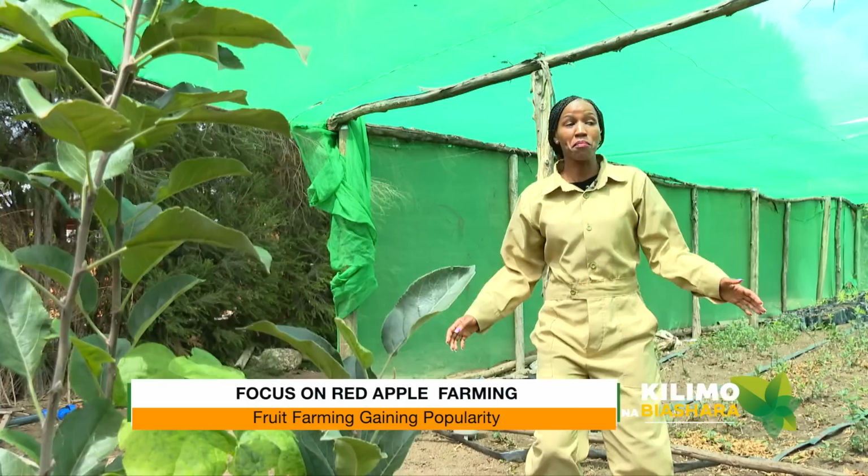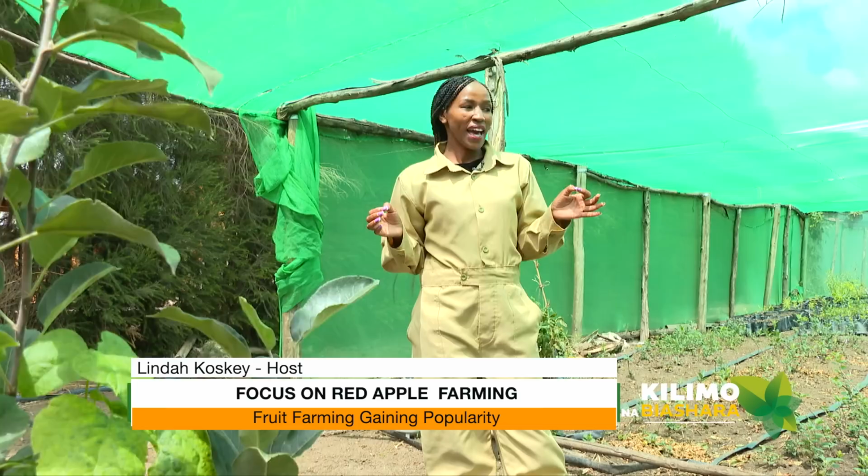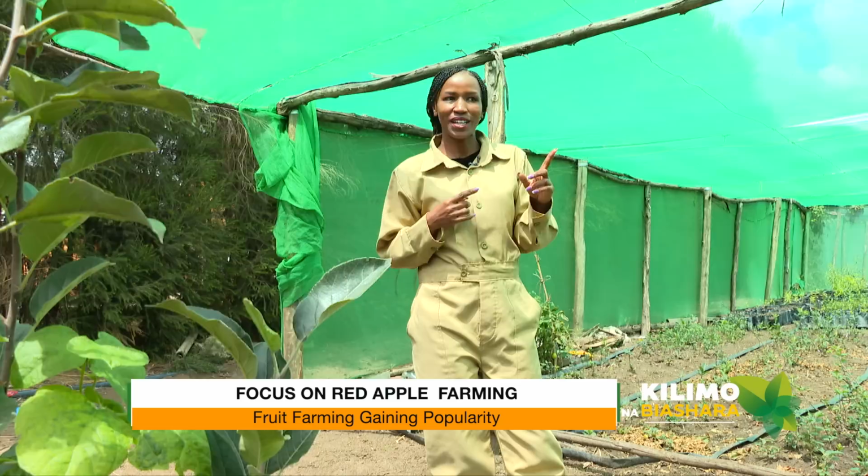Wow, this is so impressive. This is one of the biggest nurseries I've ever seen, and it's full of fruits. But aside from that, we are focusing on apples. So let's find out where the farmer is so that we get to know which ones are the apples here. Let's go.